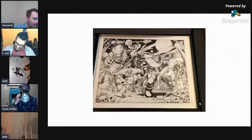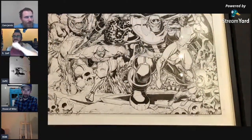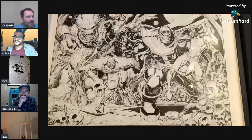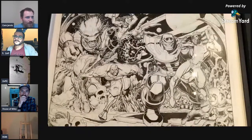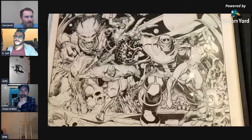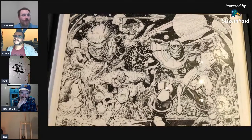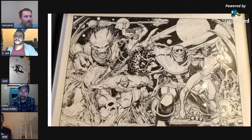This isn't quite the scan, Ryan, but it gives us a little better view of the piece as well. This is just the picture I pulled that you'd sent me originally, but you're talking about the dynamic and the fight scene. This is outstanding, and I think it's one of Arthur's best published pieces for sure. Because I think he's so known for the X-Men, and one of my personal favorite.